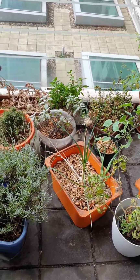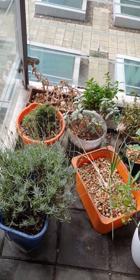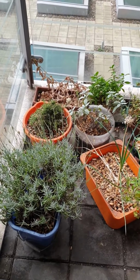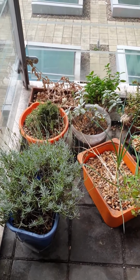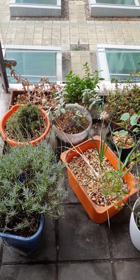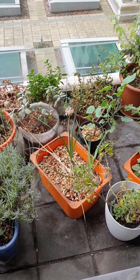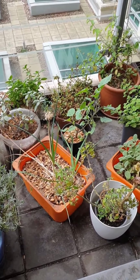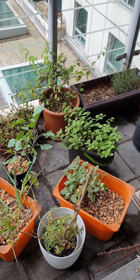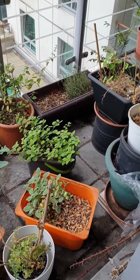It's early September and I haven't really done much with this garden other than watering it over the last few weeks, months even. You just get distracted by other things. So I'm just glad most things are still okay.